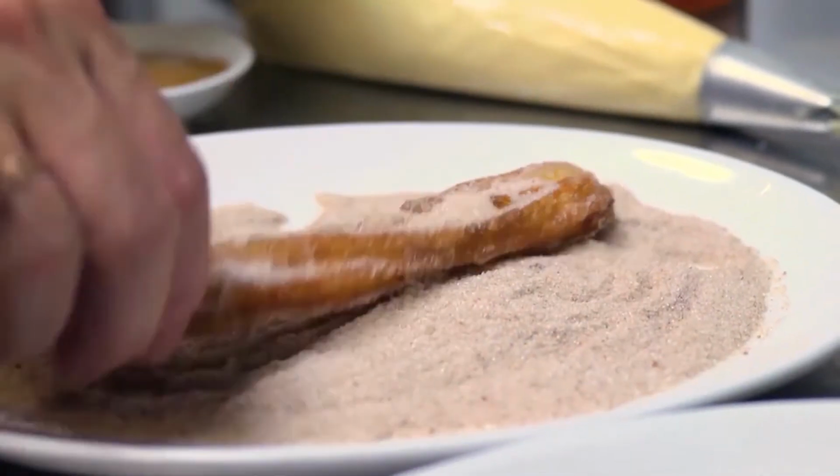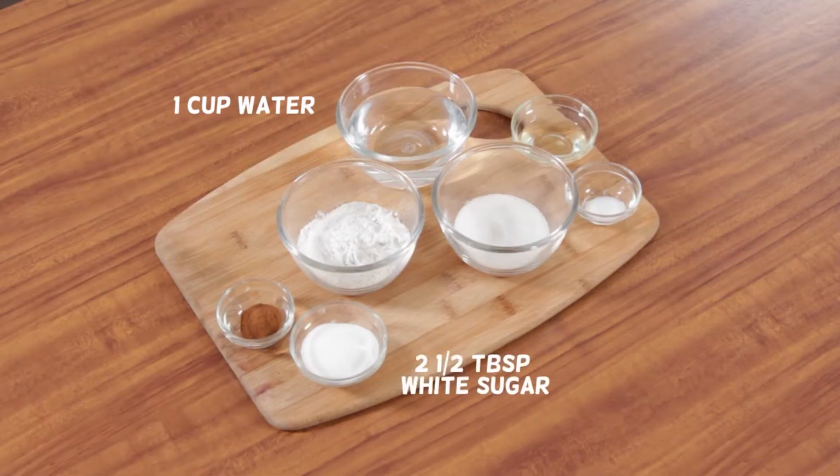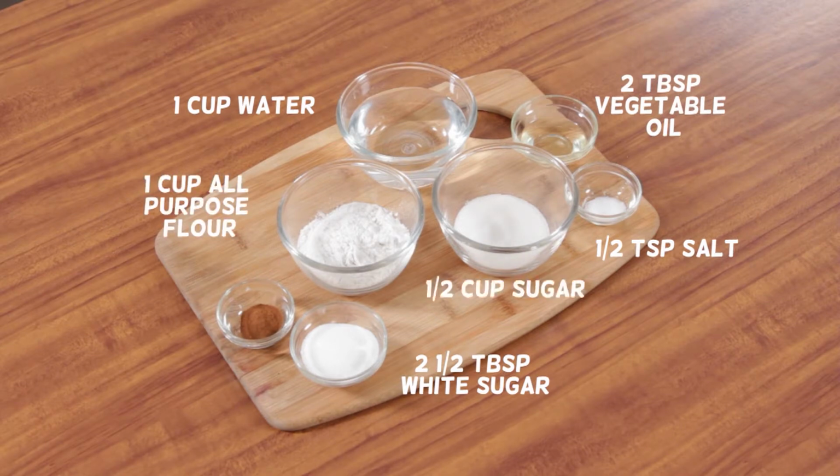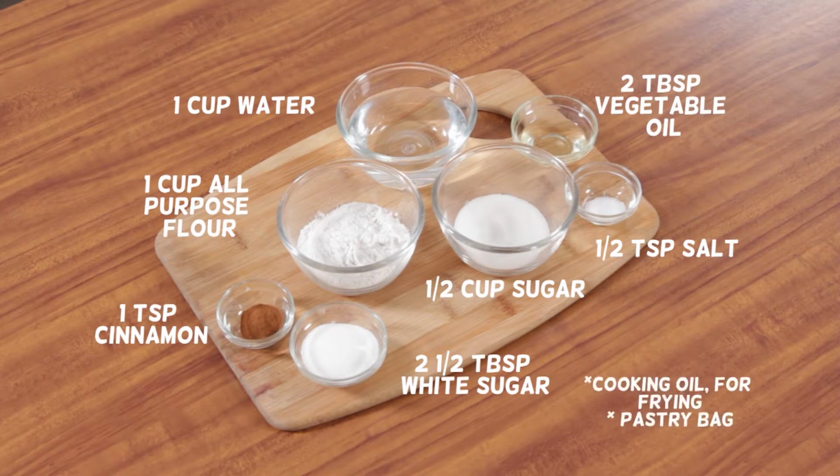You will need 1 cup water, 2.5 tablespoons of white sugar, 1/2 teaspoon salt, 2 tablespoons vegetable oil, 1 cup all-purpose flour, 1/2 cup sugar, 1 teaspoon cinnamon, and cooking oil for frying. You will also need a pastry bag.